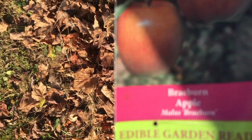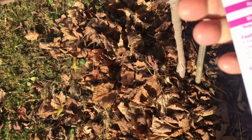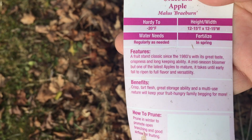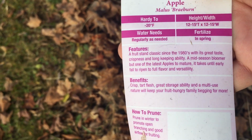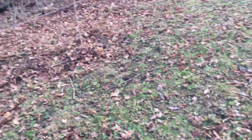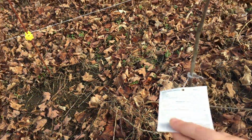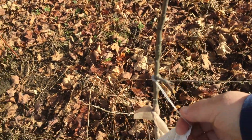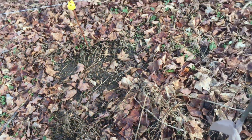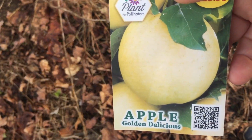This is a Brayburn apple. 1880s, great taste. But that's a Brayburn. Apples are the ones that you have to have different varieties in order to be able to cross-pollinate. This one is all wrapped up. Let's see if I can get it unwrapped. That's pretty good. This one is a Yellow Golden Delicious.